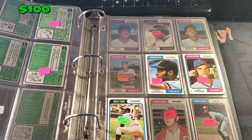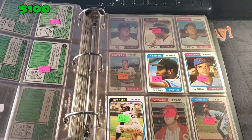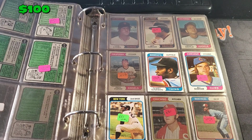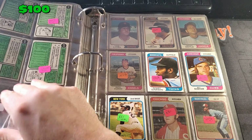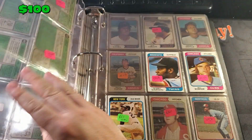And if you check eBay for some of these guys that signed a lot when they were alive, you will be able to find, see here on the bottom left, that's Horace Clark. He just passed away recently. It says DEC TTM, which tells me I can go on eBay and probably find a '74 Topps card of him signed and ready to go.